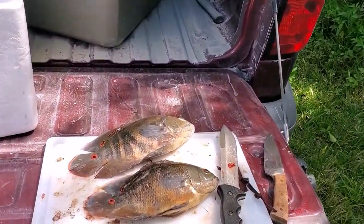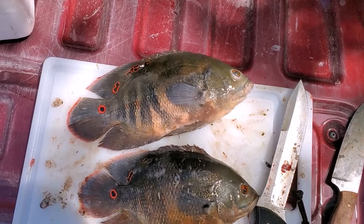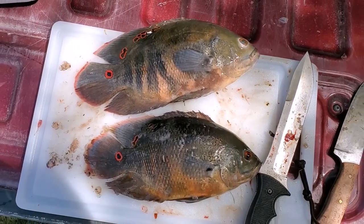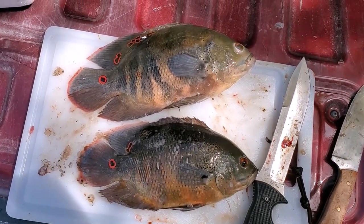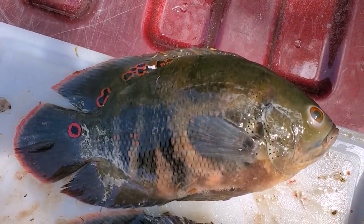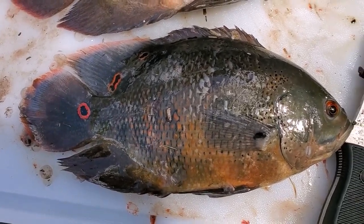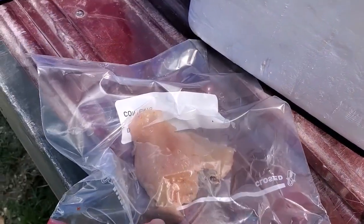All right, man, we did all right today. These are the Oscars. I caught, I don't know, maybe a couple dozen Oscars and sunfish. Check out the colors on that one. Just beautiful fish. Fight like crazy. Good eating. I actually had three. I already flayed one up.